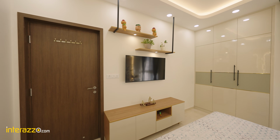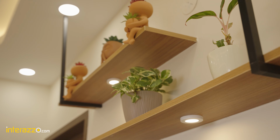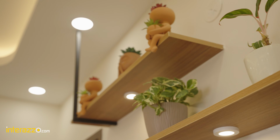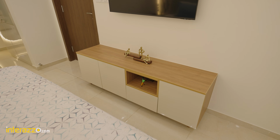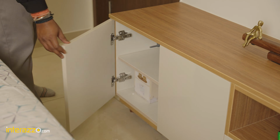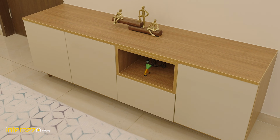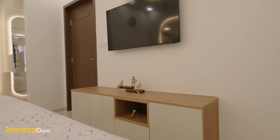Moving towards the entertainment area, we have created wall-mounted display ledges with integrated spotlights, adding both functionality and ambient lighting. The entertainment base unit is designed for modern convenience and smooth operation. It comes with Blum tip-on mechanism for handleless soft opening. An open box unit has also been added for quick access storage and decorative display.